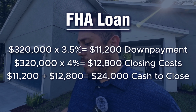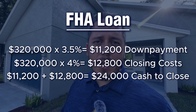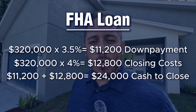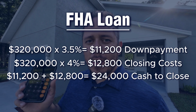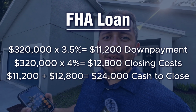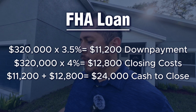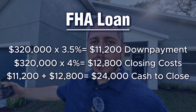So now we add that $12,800 to that previous down payment, which I think was $11,200, and that's going to be a total of what your cash to close is going to be. So this plus that 11.2 is going to be what it takes to purchase this home when financing. Now, let's keep this number in mind because it's going to be the same for the next two calculations, right?